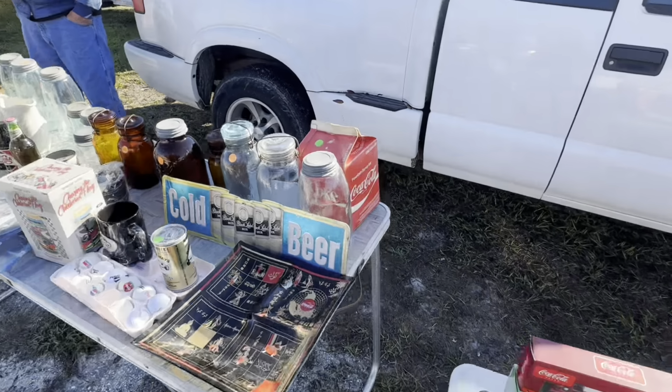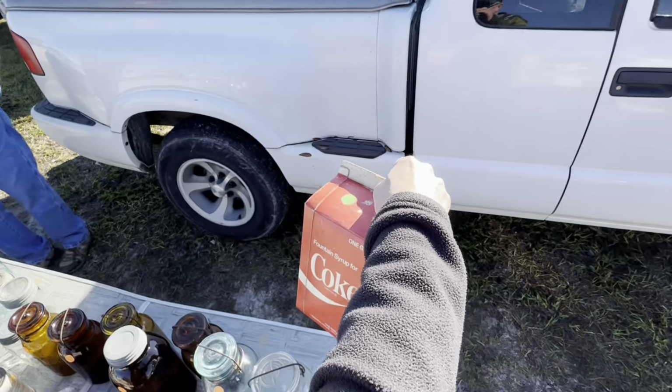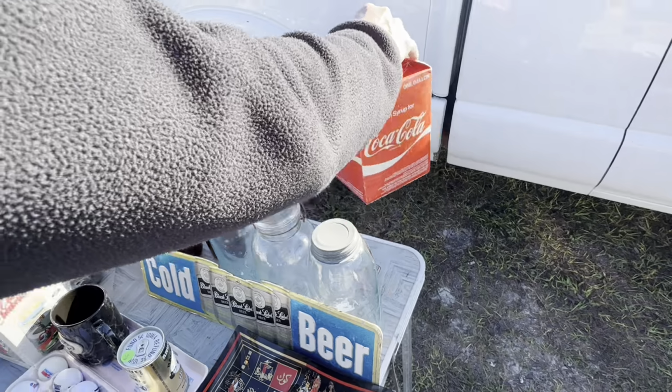Sundial, yep. Fountain syrup. Oh, yeah. $5. I want to buy it because it's cool. $5?